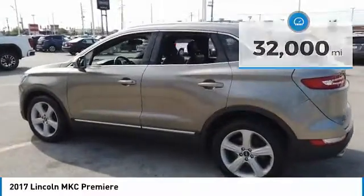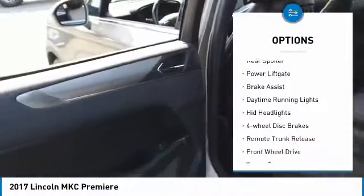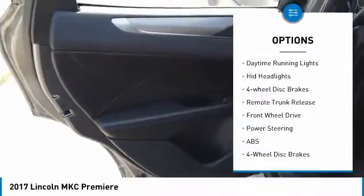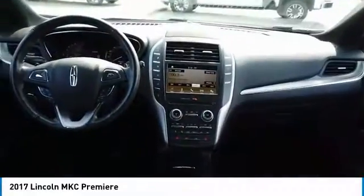Here are some of this vehicle's great options: turbocharged, heated mirrors, aluminum wheels, rear spoiler, power liftgate, brake assist, daytime running lights, HID headlights, four-wheel disc brakes, remote trunk release.